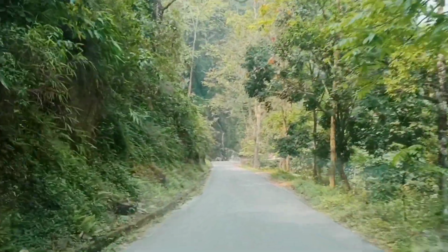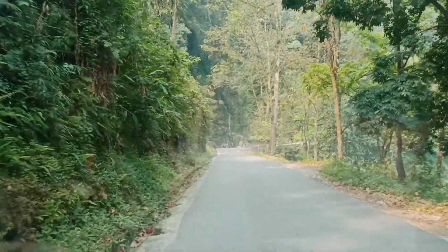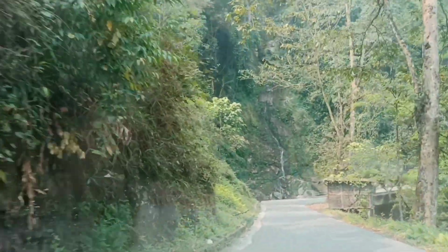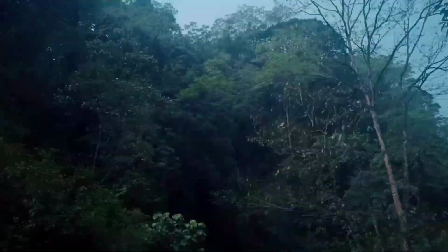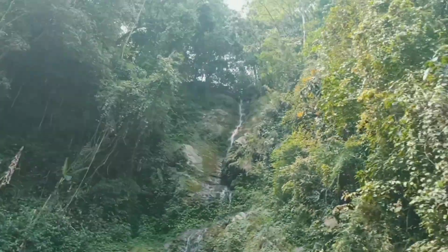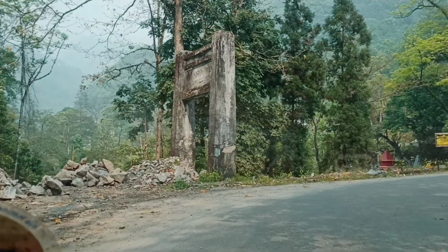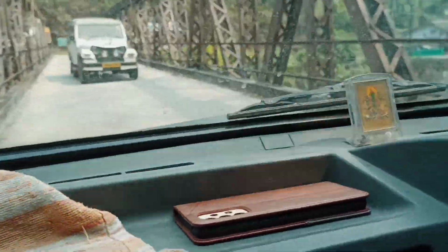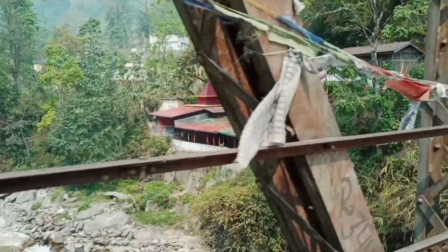So this is Rimbi Waterfalls. It's quite tall. I think in rainy season it will be nice, but right now it's pretty small. So we are here at Rimbi.